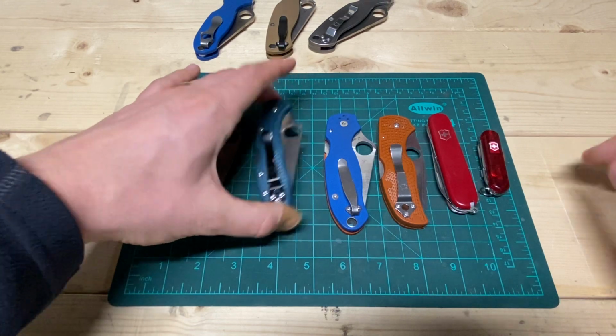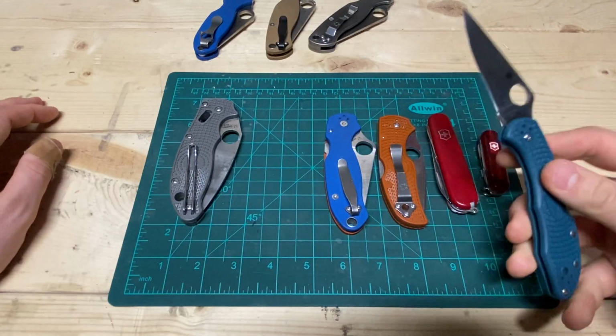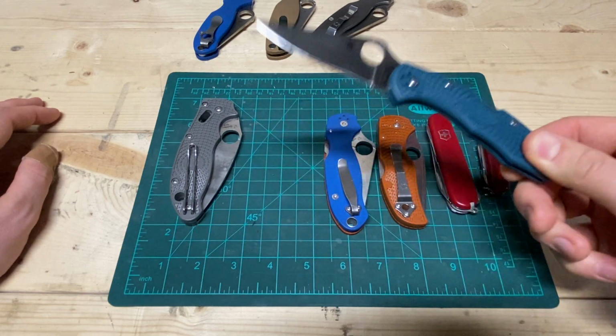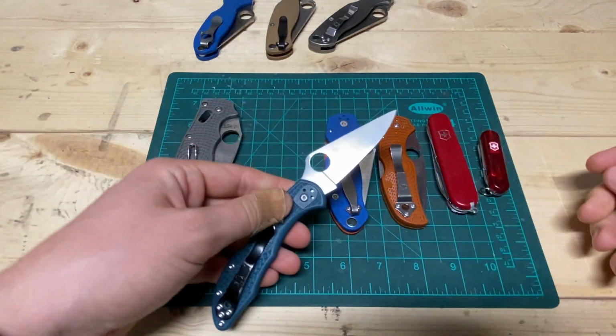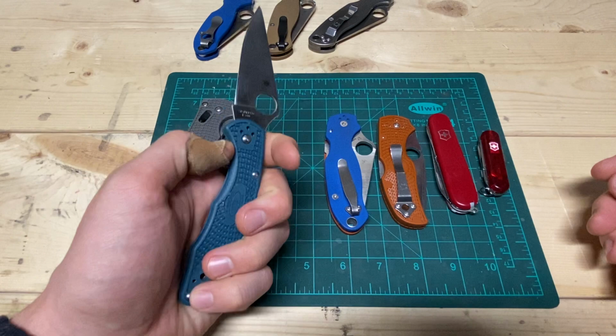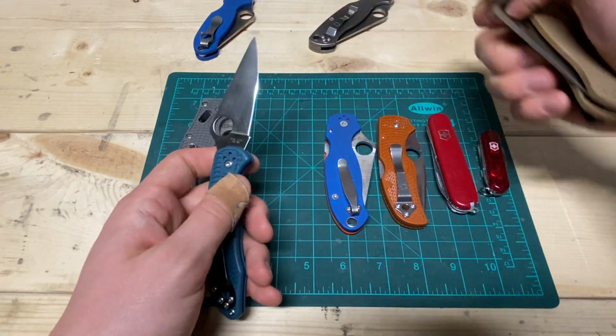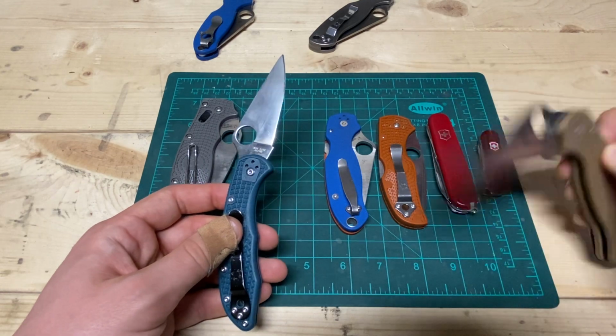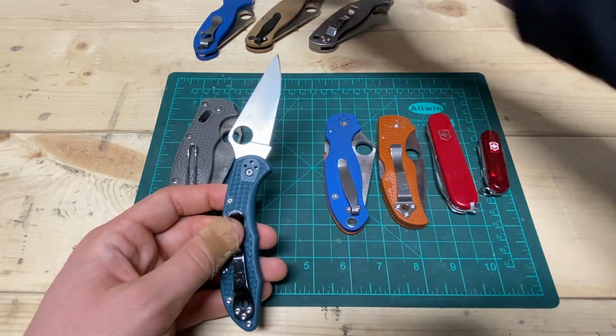Let's move over to K390. So K390 was basically love at first sight in this form factor. I do prefer this K390, which is very similar to 10V. I prefer this over this. And there's two reasons for this.